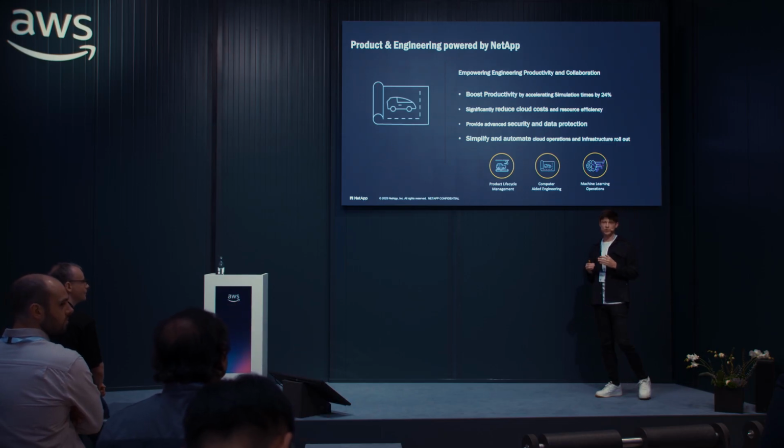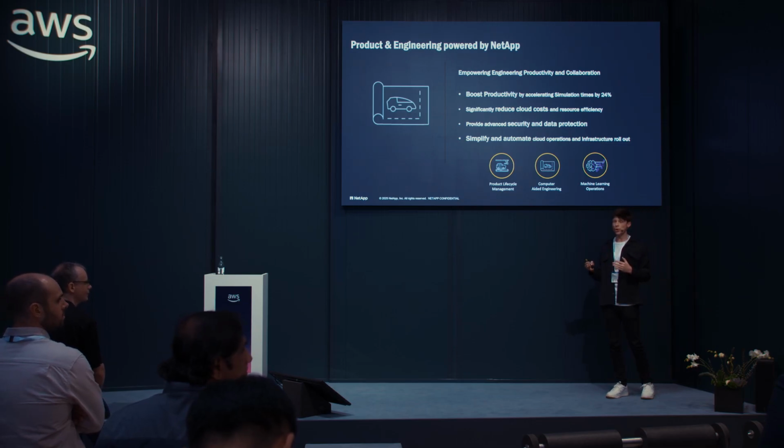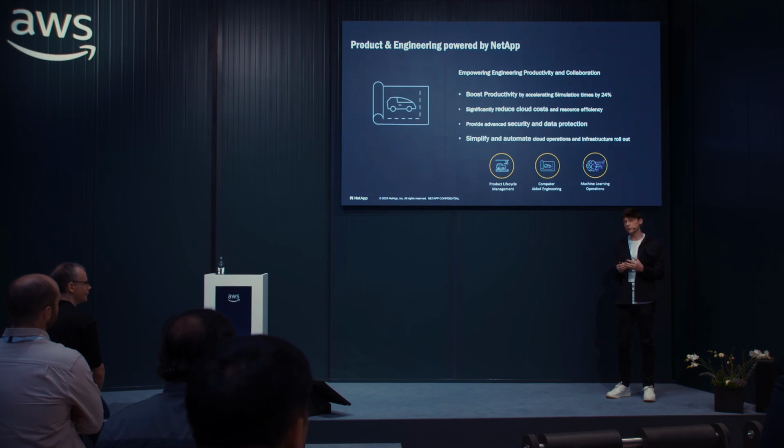And our value proposition in a nutshell, what we can offer here, together with AWS: we either have customers who validate those numbers, or we did the case studies on what we can actually achieve. For example, when it comes to product and engineering, we can accelerate simulation times by up to 30%. This is massive because we can reduce the overall time that it takes to run simulations by 30%, which directly translates back into higher productivity.